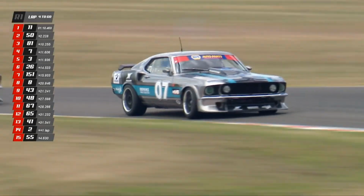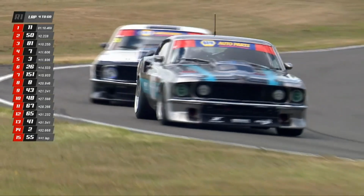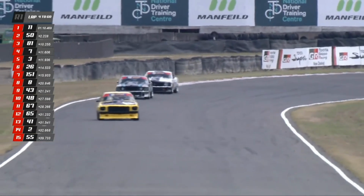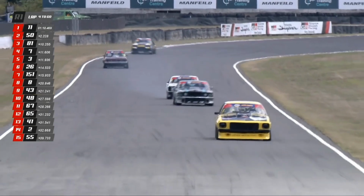Knight will have his work cut out if he's going to try and challenge Angus Fogg, as we go back to this battle between Boot and Porter. And this is the battle for 4th place. Porter right behind him.